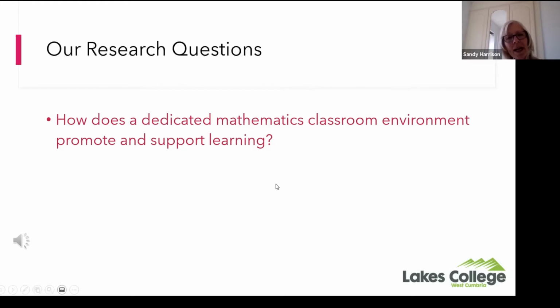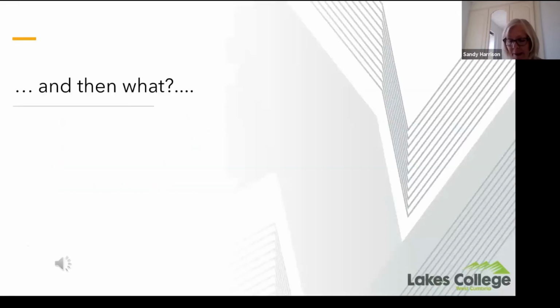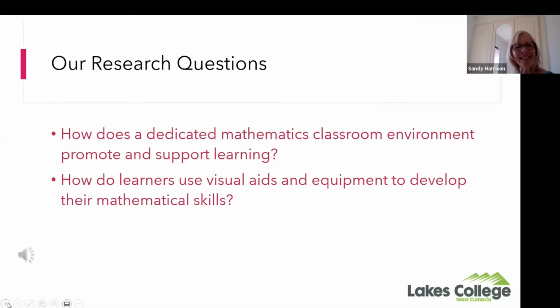So what came from all this data was that we realised that none of our colleges had a dedicated math space. So people were using spare classrooms, etc. So what we decided to do is we came up with 2 research questions, as you can see there. How does a dedicated mathematics classroom environment promote and support learning? And how do learners use visual aids and equipment to develop their mathematical skills?